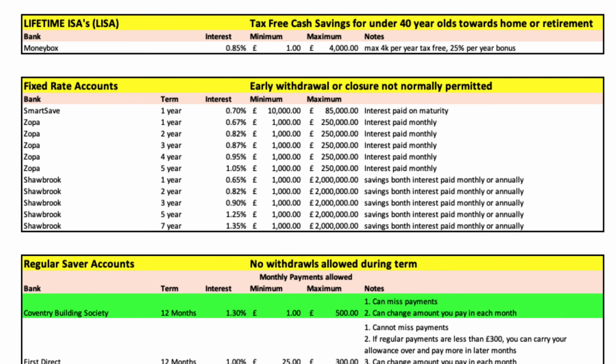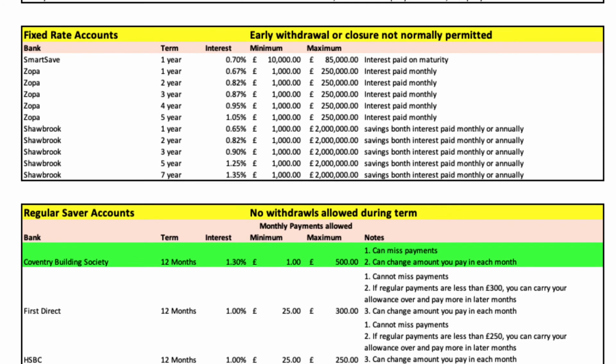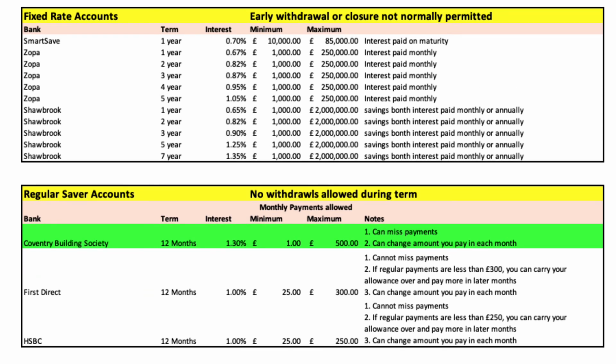That's perfect for anybody under 40 years old who wants to save towards buying their first home or retirement. Then you've got the fixed rate accounts, of which, as you see, we've got a selection of them there from 1 year to 7 years. Then we've got the regular savings accounts, and I've highlighted my favorite one there, which is Coventry. But obviously you may want to save more than the 500 a month that Coventry have, in which case you may want others, which is why I've also listed the First Direct and the HSBC regular savings accounts.